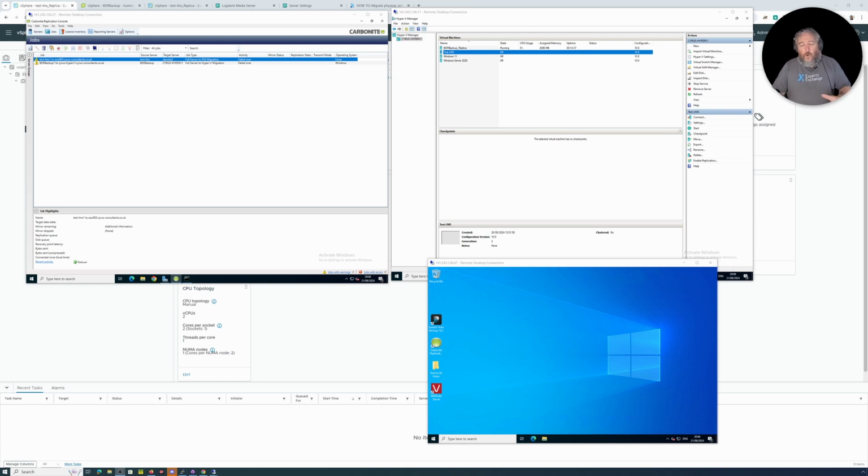So what were we doing? Just to recap, we had a Linux Ubuntu 2204 LTS server running on Hyper-V called test-LMS. It happens to be my Logitech Media Server. I thought I would demonstrate a Linux virtual machine on Hyper-V, because I hear an awful lot of people say, oh, don't use Hyper-V for Linux, it doesn't work very well. Well, the proof is in the pudding. Install a Linux distro on Hyper-V and see if it works.